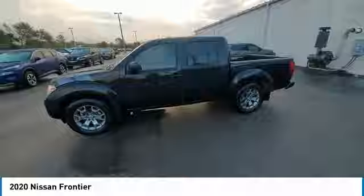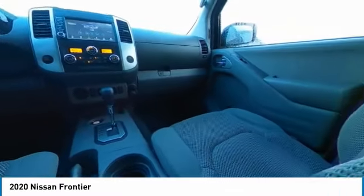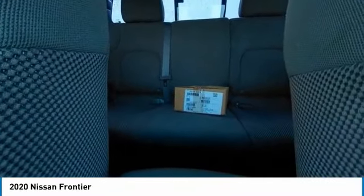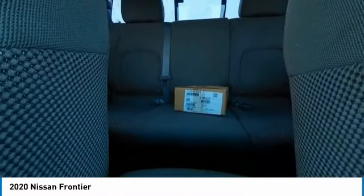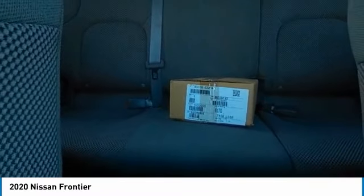This vehicle has less than 25,000 miles. Here are some of this vehicle's great options: electronic stability control, alloy wheels, traction control, rear step bumper, remote keyless entry, speed control, fog lamps, splash guards, four-wheel disc brakes, front wheel independent suspension.